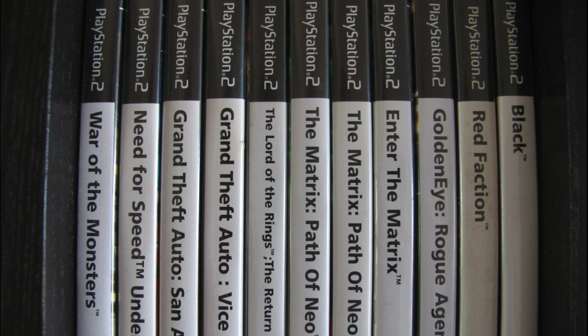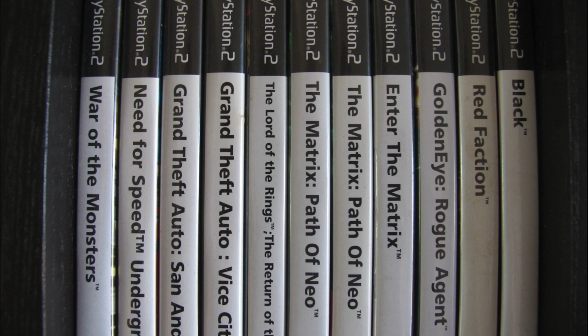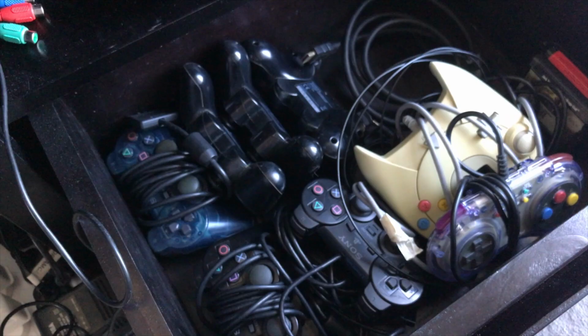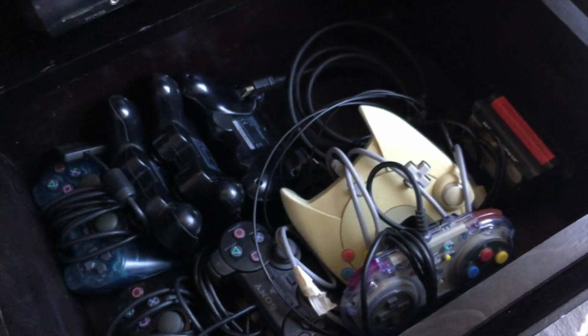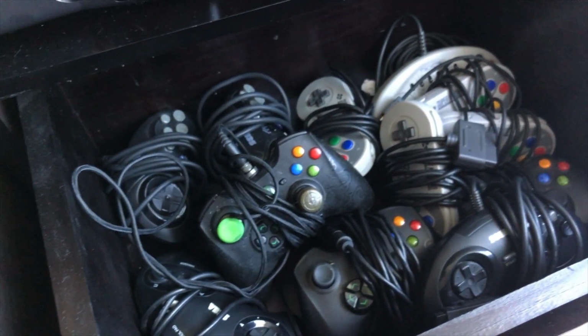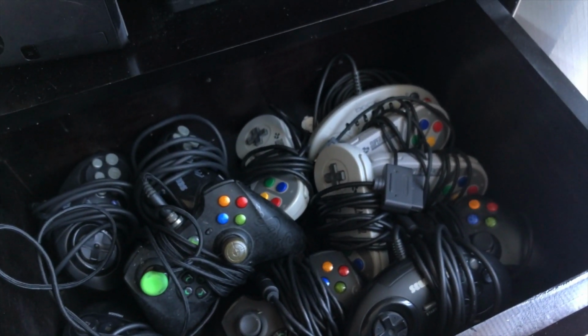Compared to a lot of other collectors and YouTubers though, my setup is pretty modest. I don't really consider myself a collector though, I'm more of an enthusiast. That being said, I've been a purveyor of video game related stuff on and off since I was 11, but I'd say it's really only been in the past 5 or 6 years that I've started to build up the number of consoles and games that I own.